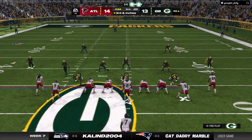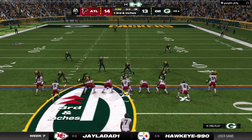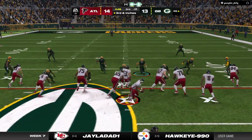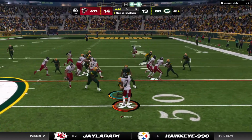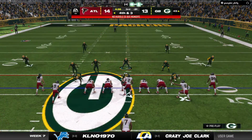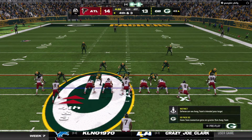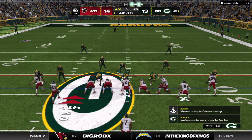Here comes third and the length of the football. Robinson will try to pick it up. And that play will go nowhere. Losing yardage back near midfield at the 49. The offense is not leaving the field. They're going to stay out and go for it on 4th and 3.